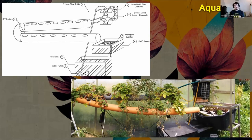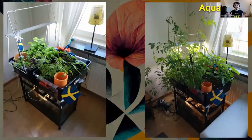And as you can see, this one was also done in a greenhouse. It's also possible to do this at a very small scale. Here is a system that I had in my previous apartment. And as you can see, it's very compact, even though it was still very productive in terms of vegetable growth.